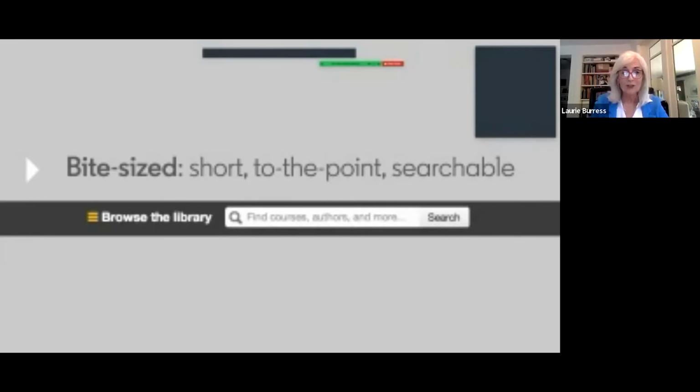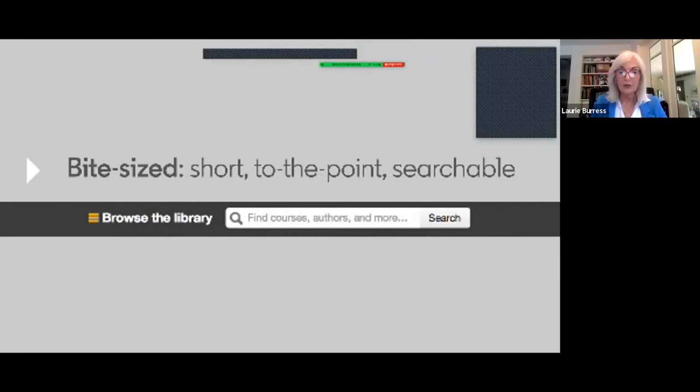Bite-sized, short, to the point, searchable. You have to be rigorous about how much you put in. Start with that big idea, add those 4 to 12 discrete steps, and always follow with your learning objectives. You all know what learning objectives are, SLOs, TMOs.